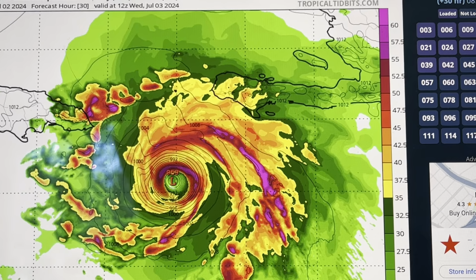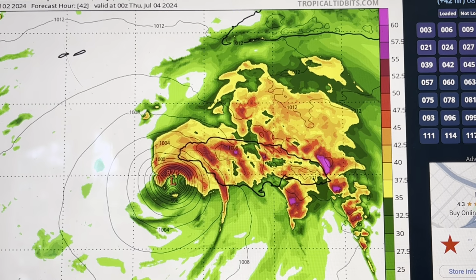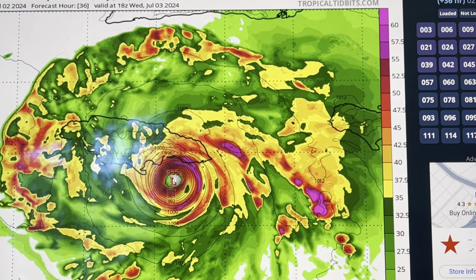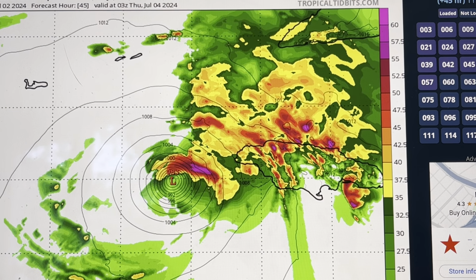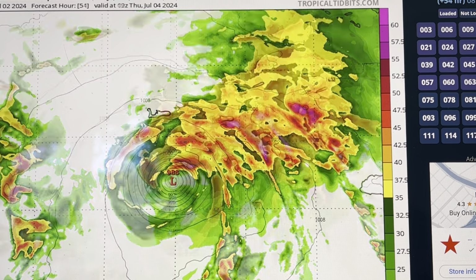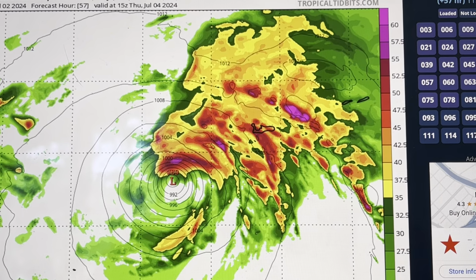it is showing that the storm will be continuing to weaken, and as it approaches and possibly makes landfall on the southern coast of Jamaica, it will have a pressure likely in the 950s to around 960 as it approaches initially. As it starts to move away, pressure will rise into the 970s and 980s, and it will become a lot weaker of a system, especially as it eventually passes Jamaica.